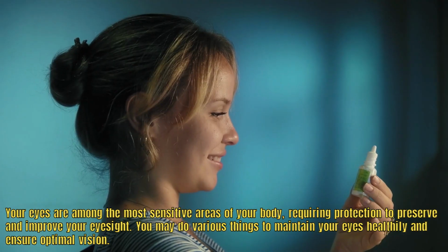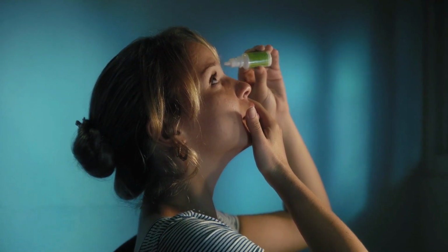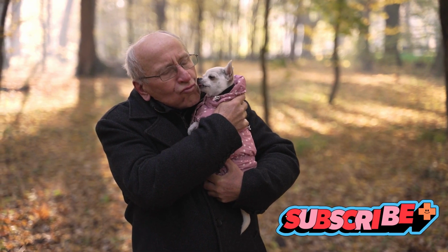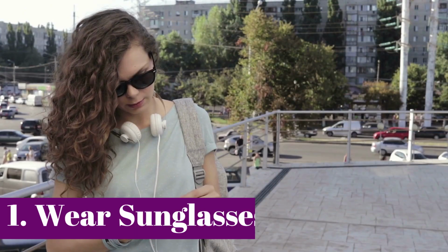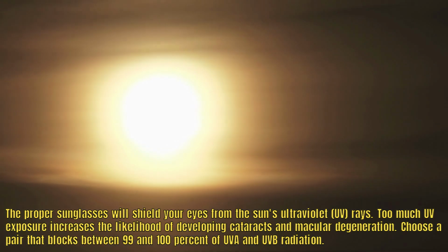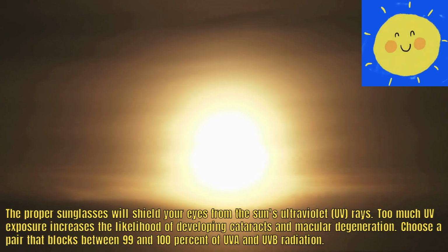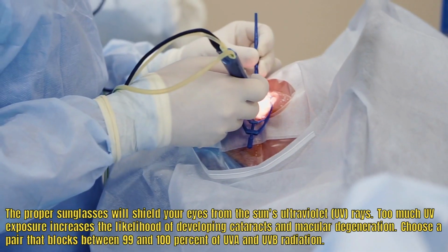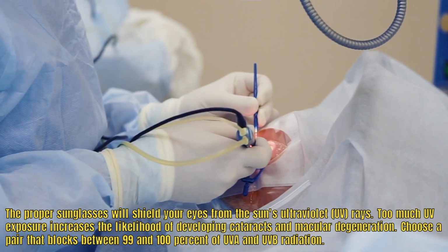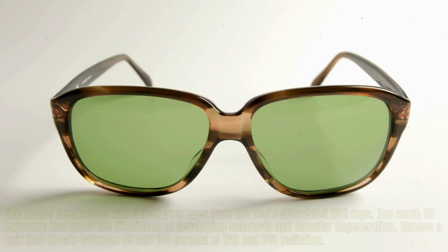You may do various things to maintain your eyes healthily and ensure optimal vision. Follow these basic guidelines to keep your eyes healthy well into old age. 1. Wear sunglasses. The proper sunglasses will shield your eyes from the sun's ultraviolet, UV, rays. Too much UV exposure increases the likelihood of developing cataracts and macular degeneration. Choose a pair that blocks between 99 and 100% of UVA and UVB radiation.